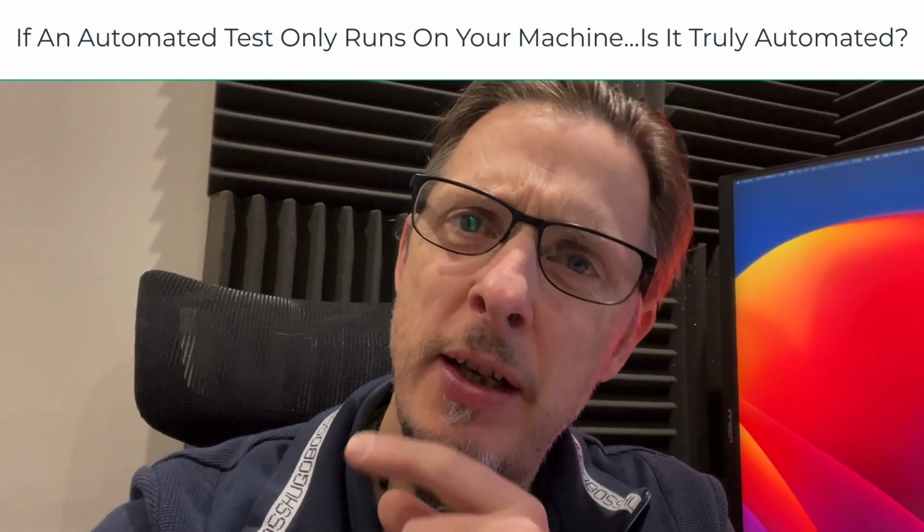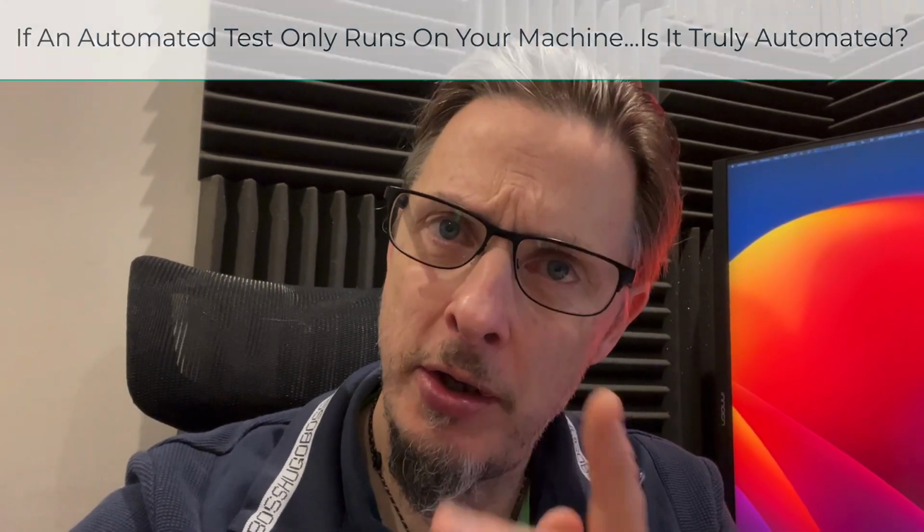If your automated test only runs on your own machine, is it truly automated? I would say not. An automated test, to be of value to yourself and to your team, needs to run on a CI server. It needs to run automatically. It needs to run whenever a change happens. Otherwise, what you have is a tool that you've created to help your own manual testing.